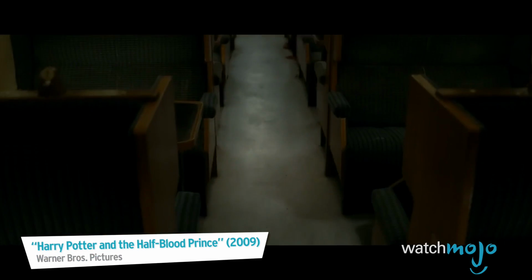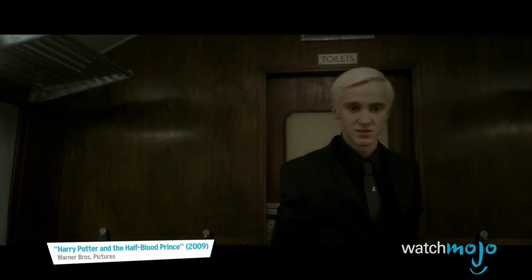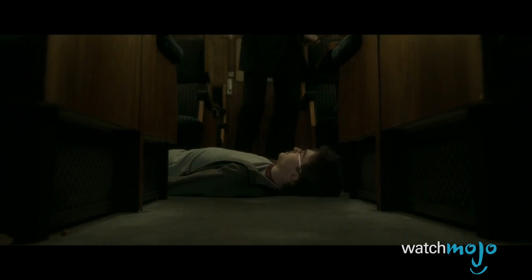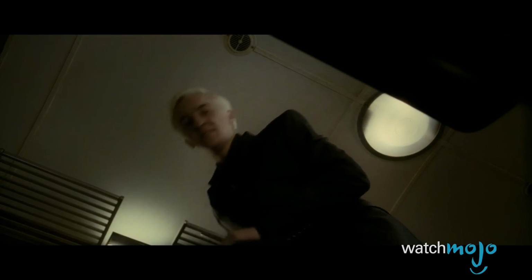Petrificus Totalus! One of the attacking curses used by young witches and wizards who are just learning how to duel. This spell leaves your opponent in a full body bind.